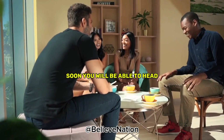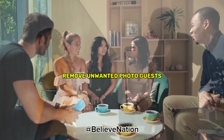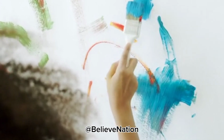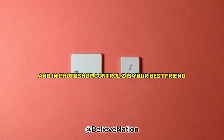Soon, you will be able to head swap your way into any conversation, remove unwanted photo guests faster than a bouncer at a VIP party, and color correct like you invented rainbows. Practice makes perfect. Remember, in Photoshop, Ctrl-Z is your best friend.